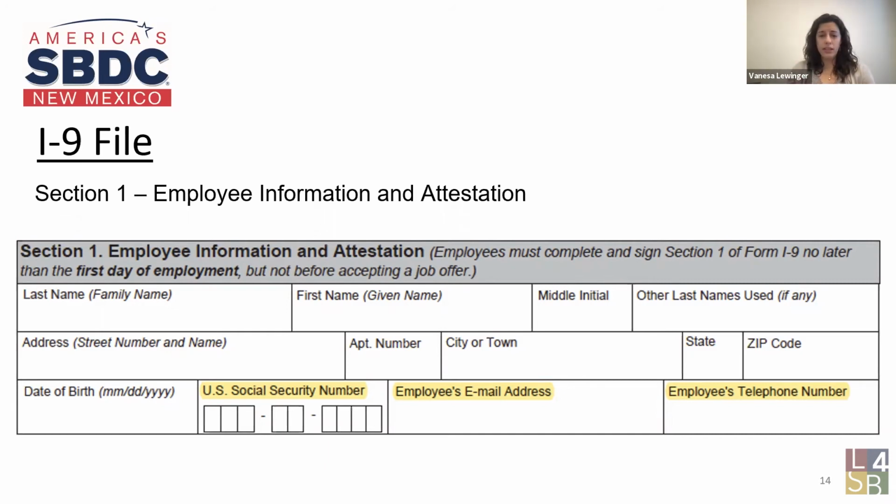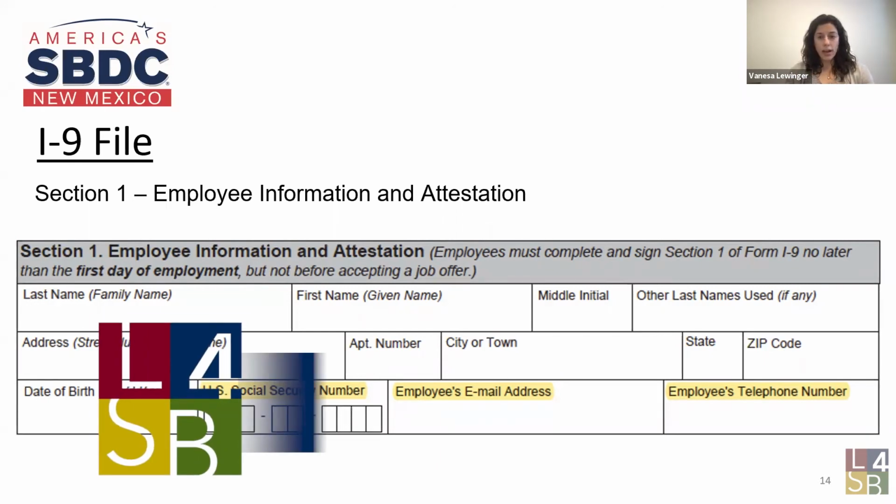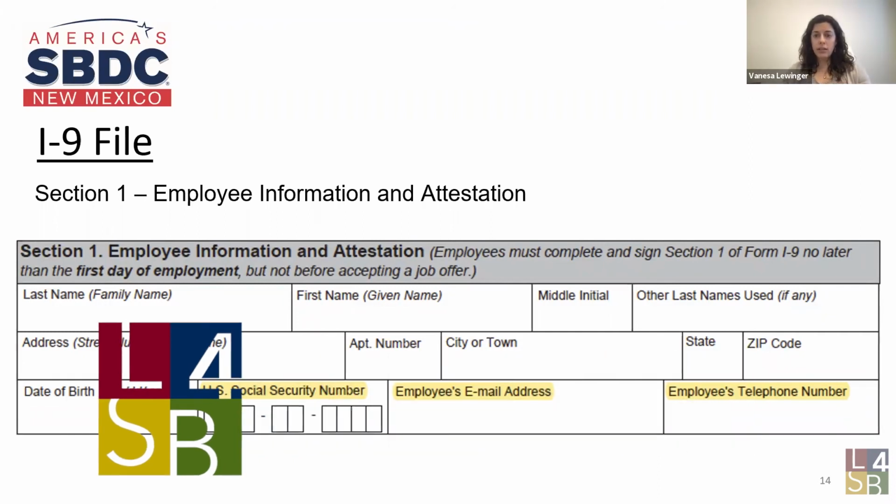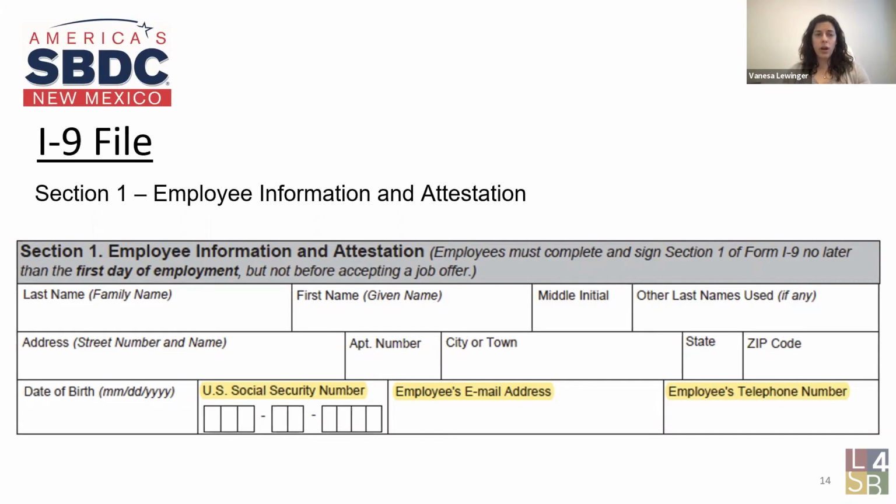And so within the section, we're really just collecting basic employee information. And I've highlighted 3 sections that are voluntary. So they're not required. The social security number, the employee email address, and then the employee's telephone number are not required for a standard I-9 form.